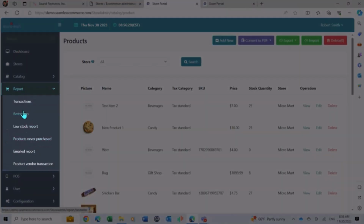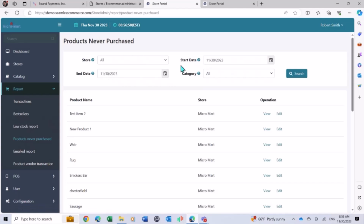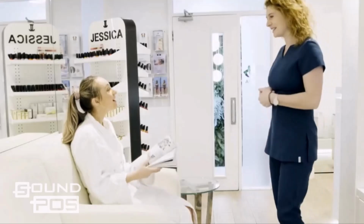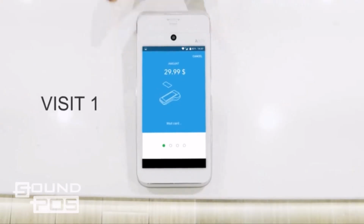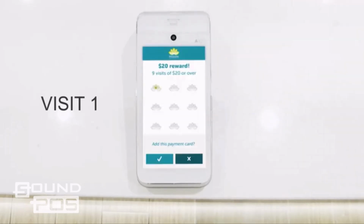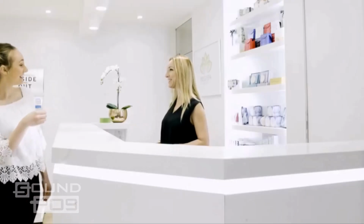Lastly, explore reporting and analytics features to track sales, monitor inventory levels, and gain valuable insights into customer behavior. With Sound POS, the checkout process becomes faster and more accurate. It allows you to process transactions swiftly, accept various payment methods, and even manage customer loyalty programs. The result? Happy customers and increased sales.